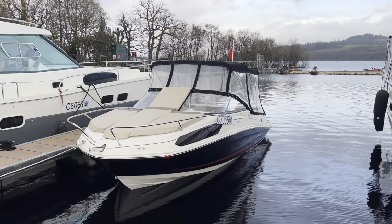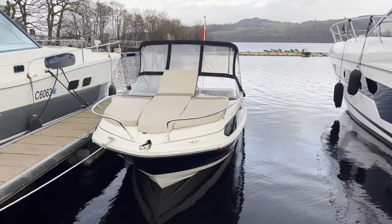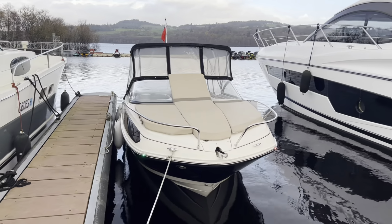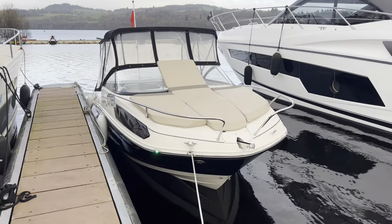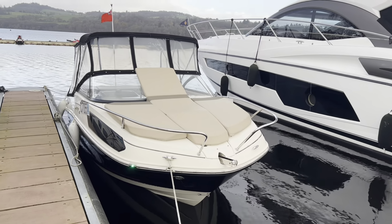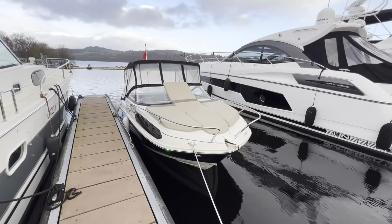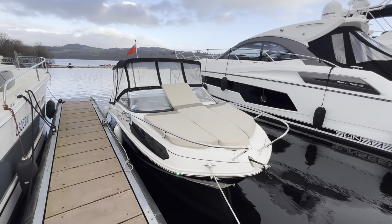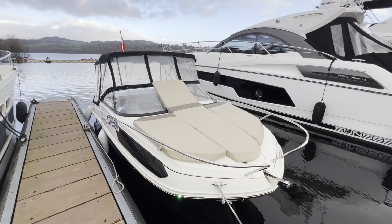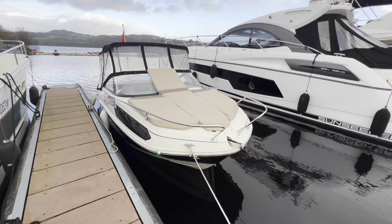V6 petrol engine has only seen use in the fresh waters of Loch Lomond. So benefits there in regards to freshwater over saltwater, as you get less corrosion issues with the engine compared to if a vessel was in the sea. Also on top of that, we have the added plus that the boat still has warranty left to run. So being a Mercruiser dealer, we have serviced it in line with Mercruiser protocol, and that means that if you do your servicing correct, like the previous owner has, you will have engine warranty up until July of 2025.